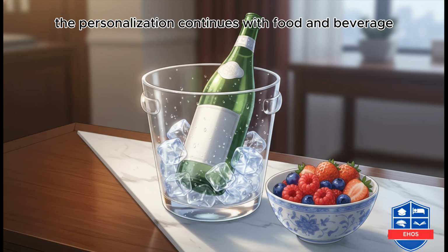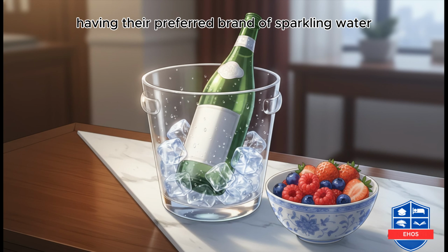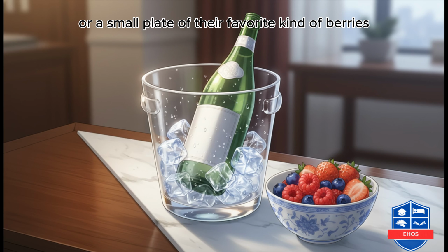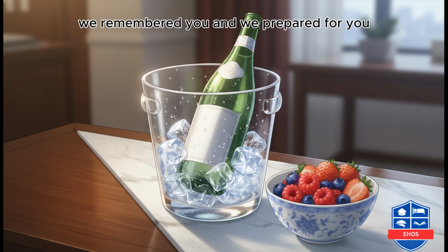Of course, the personalization continues with food and beverage. This is where you show you've really been paying attention. Having their preferred brand of sparkling water already chilled, or a small plate of their favorite kind of berries on the table. That's a powerful statement. It says, we know you, we remembered you, and we prepared for you.